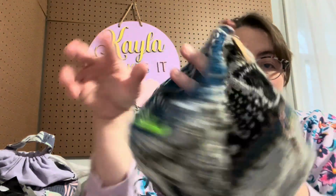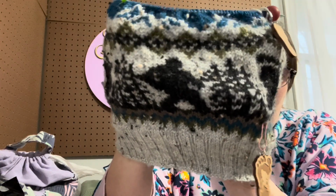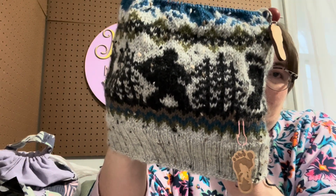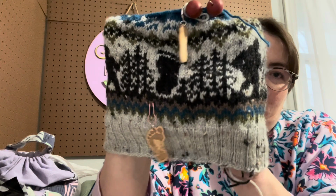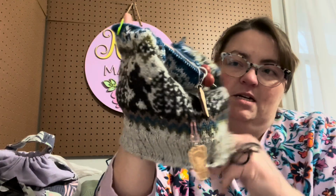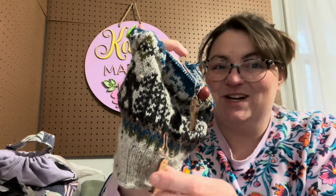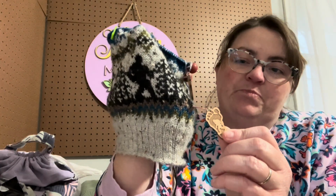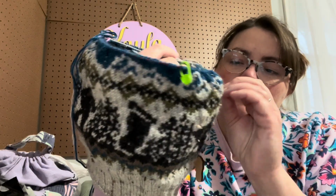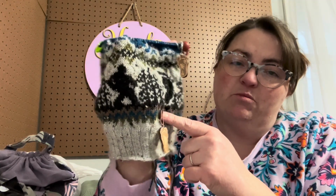And I'm almost finished. I've made lots of great progress. So here you can see Mr. Bigfoot, and here you can see his Bigfoot. And I got these charms at Hobby Lobby at one point, and I have some extras I really want to make myself some earrings with. But these I've just used as stitch markers. So here's a progress keeper, I'm guessing. So I think it was probably just here when you last saw it.